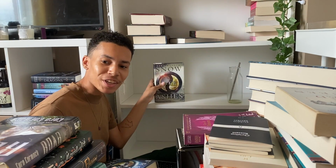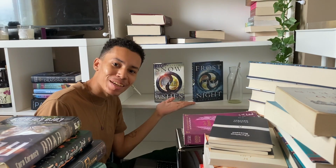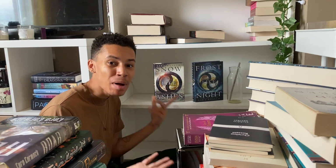I have the first book in this series. I have the third book in this series, but I am missing the second book in this series. I don't know what was going through my head when I decided to buy the third book instead of the second book, but here we go.